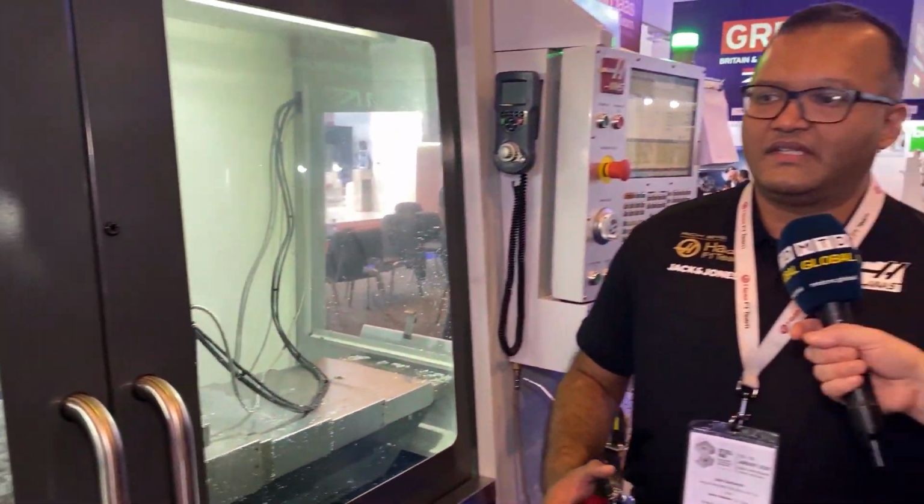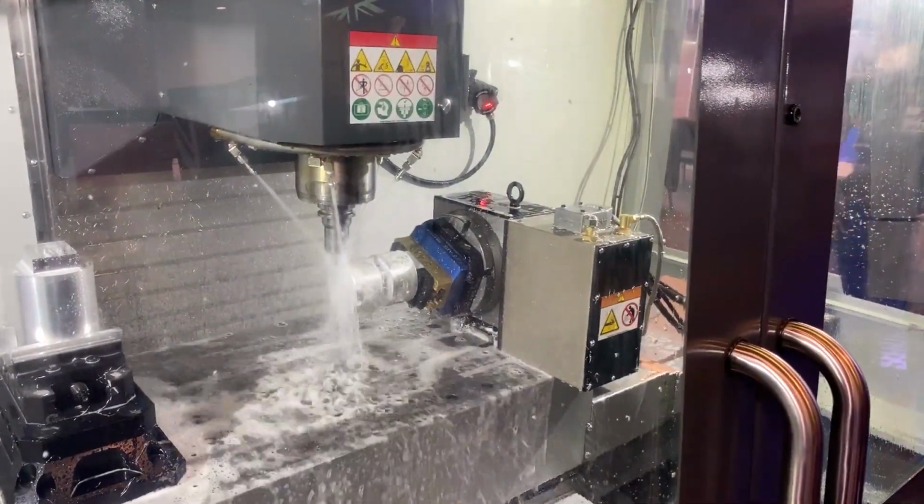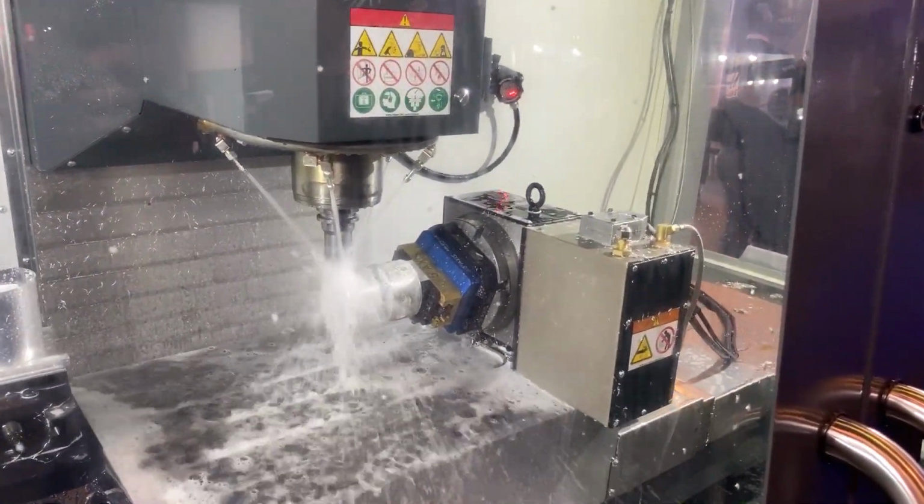It's more to do with the right size for various kinds of industries. It's not just restricted to a normal industry like a die mold or aerospace. It can be used in a variety of industries, especially in the Middle East, where we see this kind of machine going into education, defense, and medical equipment manufacturing. Die mold, of course, is a big part.